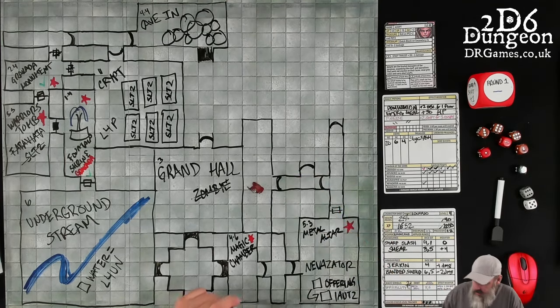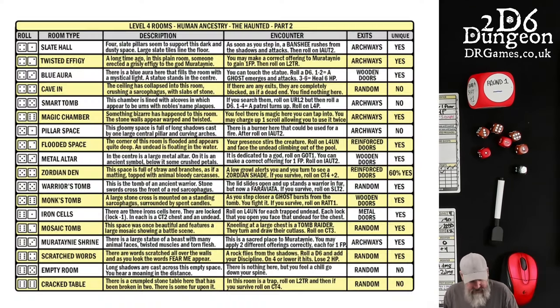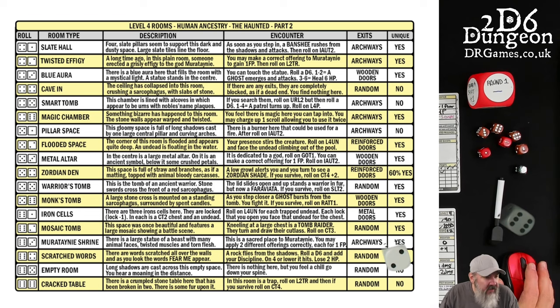Okay. All right. That makes up for screwing it up the other day. So let's find out what this is here. 6-2. We have a mosaic tomb. It is unique. 6-2. Mosaic Tomb. Okay. My handwriting on this one was terrible. I apologize. Another unique room.